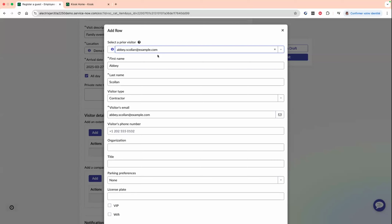This Abby was invited less than 6 months ago, so she's still in the system, and I can easily select her and add her as a visitor. As I select her, it pre-fills the different information on her, specifically her first name, last name, and email address. The email address is really mandatory.